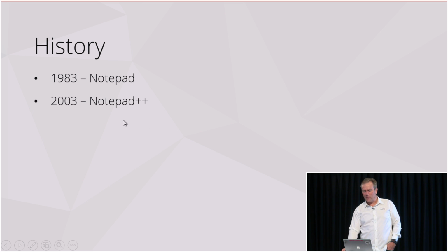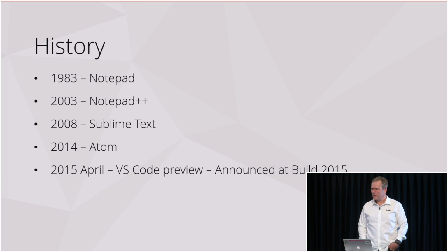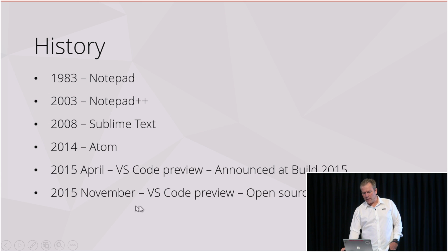So in 2003, we got Notepad++. 2008, we got Sublime, huge. 2014, Atom was popular. And then, weirdly, in 2015, Microsoft released VS Code. And that was odd. They're getting into this space. Why are they doing that? Isn't Visual Studio a big text editor kind of as well? Anyway, they announced a preview of that in November.